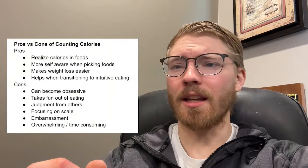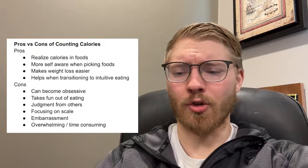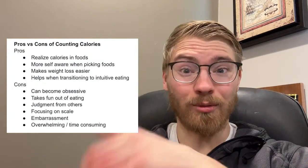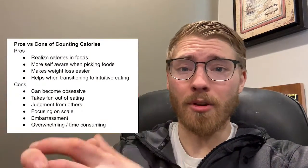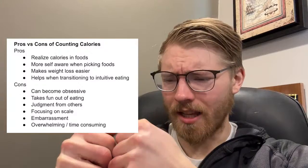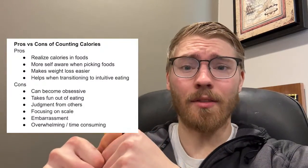Sometimes calorie counting can be embarrassing too, especially when you are out and about and you're trying to eat and you're looking through the menu and you're like, they don't have calories on this. Like, what do I do? Or maybe you're out at a restaurant with your family and you're punching in the calories on your phone, and you might feel a little self-conscious about this.